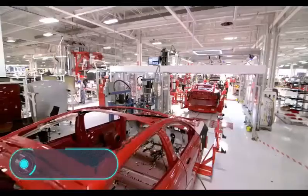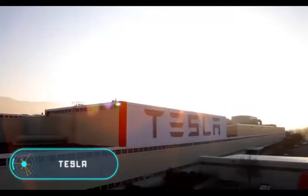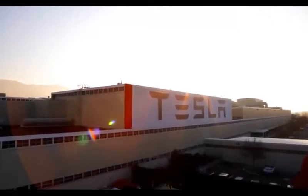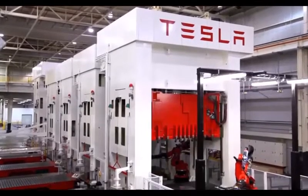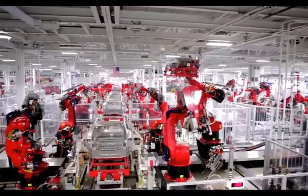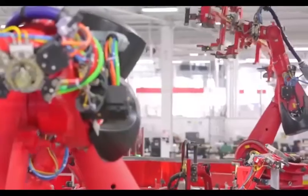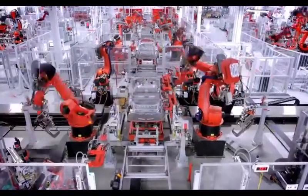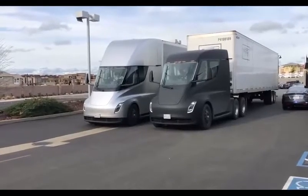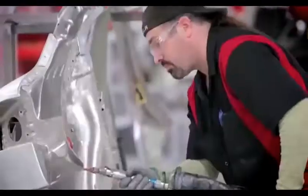Tesla. The American company Tesla, world famous for its electric vehicles, was founded in 2003 and was named after the father of electrical engineering, the physicist Nikola Tesla. To date, Tesla has successfully produced 4 models of electric passenger cars: the Roadster, the Model S, the Model X, and the Model 3.